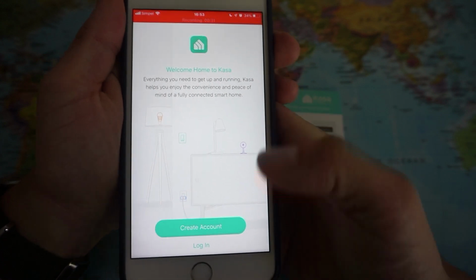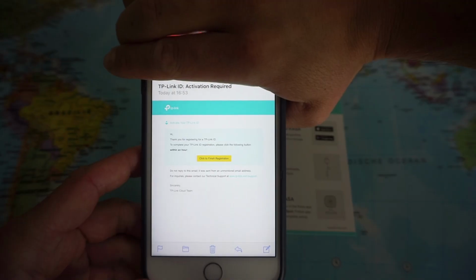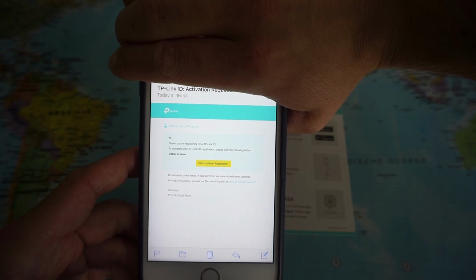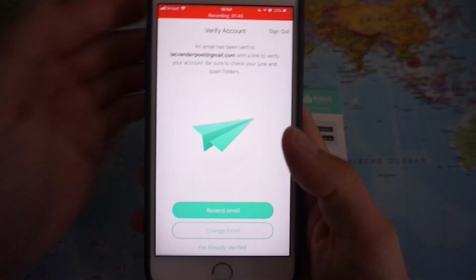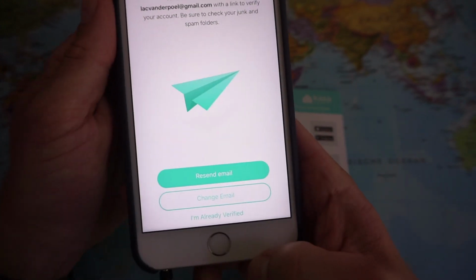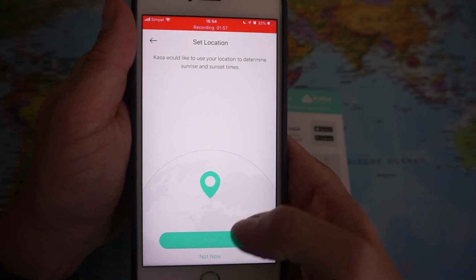Now let's set up the device, create an account. Here I'm gonna just fill in my email address, use a password, location, create account. Up next, you receive an email with a confirmation of your registration. And then the email address has been confirmed. I go back to the app and I will just say I'm already verified here, this bottom option. Kasa would like to use your location to determine sunrise and sunset. I'm just gonna press allow.